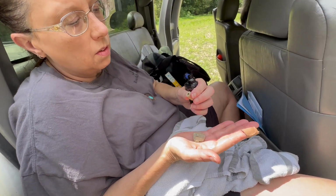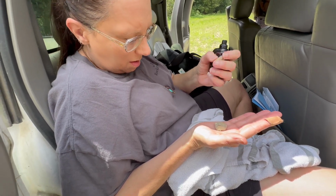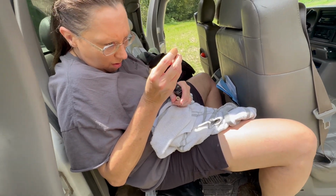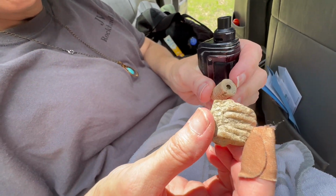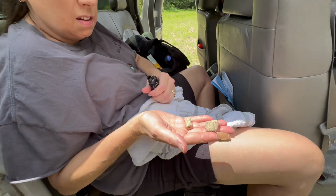Ooh. Oh, wow. Looks like a smushed one. But it's something else. It's not got the same type of rings on it. It was real smooth. Yep. It's pretty sure it's a cephalopod. Cool. I'd love to get over there on those rocks and check them out.